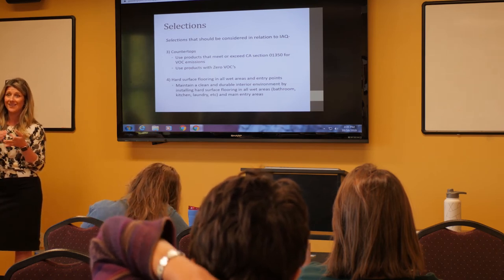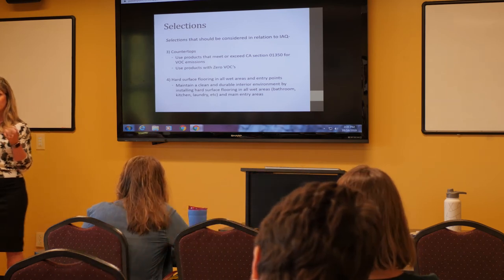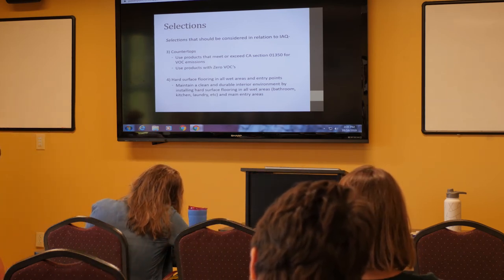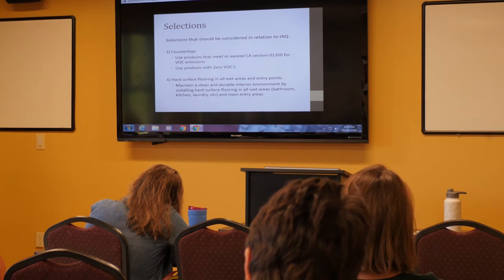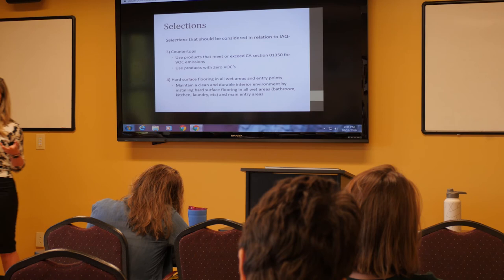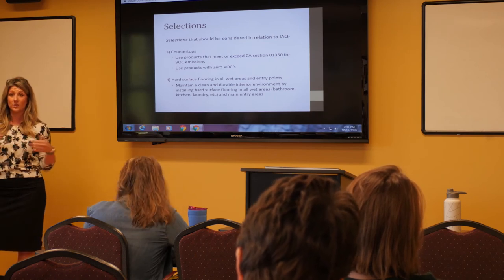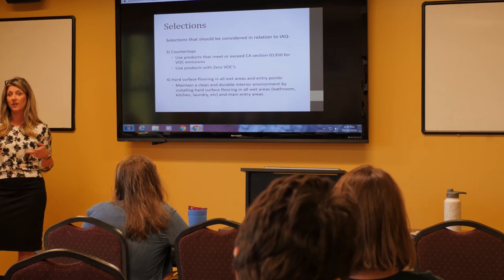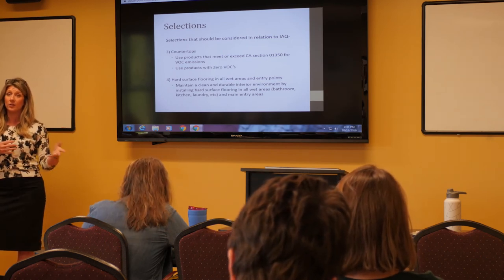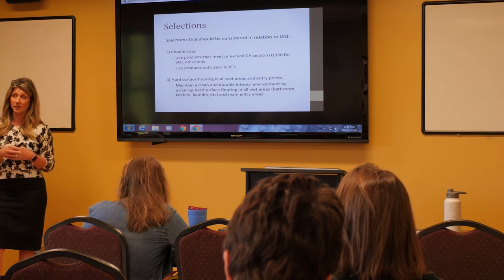Cambria is LEED certified and non-toxic, and that is because they are higher quality quartz. They use more actual quartz and less resins and fillers to hold it together. Whereas the ones that are maybe more cost effective and don't go through that stringent process to make sure their products are healthy, quartz could be or could not be toxic. So you definitely want to consider that.